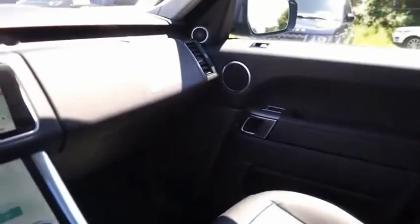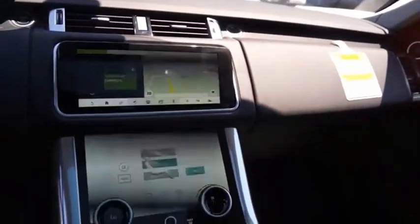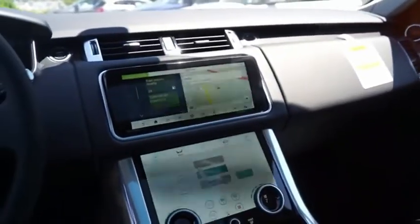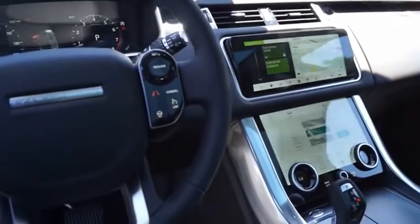Powered by intelligence, brilliance by design, Range Rover Sport is in a class of one. If affordable style and reliability are what you're looking for, this vehicle couldn't be more perfect.